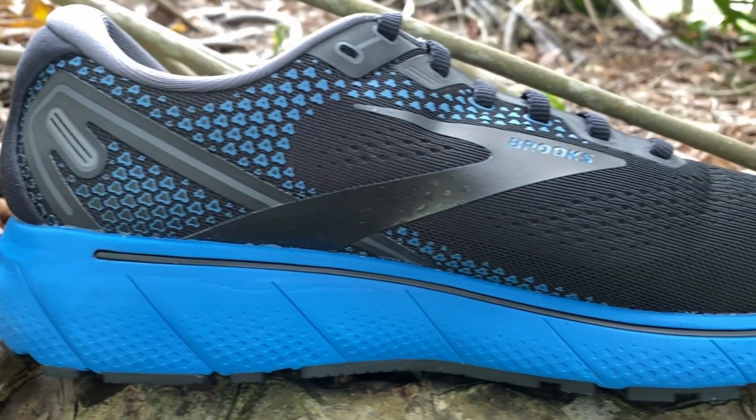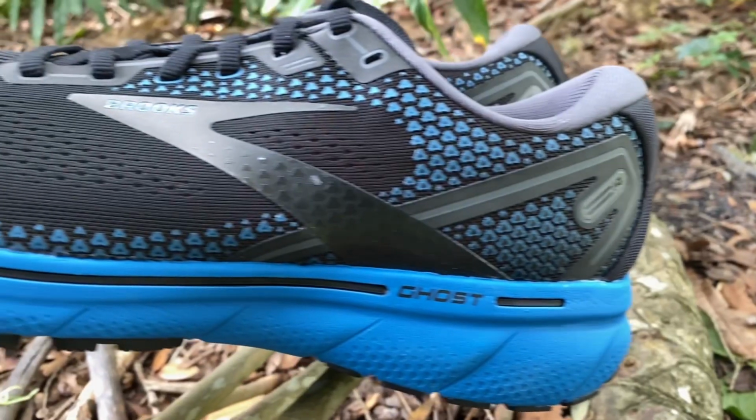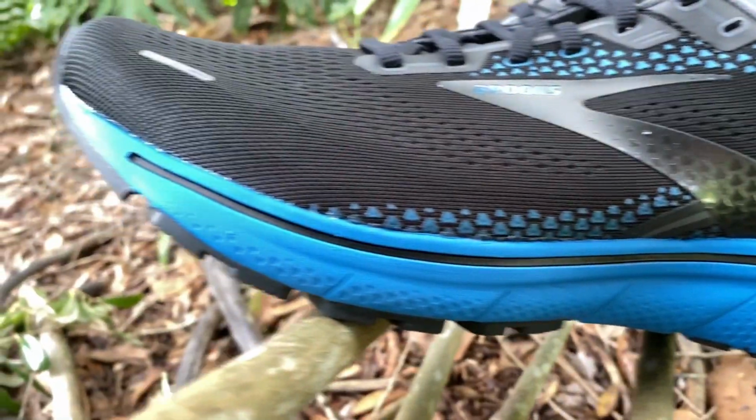Let's move on to the midsole, because the midsole is where Brooks has made some changes. Brooks now uses their DNA Loft midsole throughout the entire midsole. So last year, the Brooks Ghost 13 had the midsole kind of split down the middle. On the lateral side, there was the BioMogo foam, and on the medial side, there was the DNA Loft. Brooks has scrapped the BioMogo foam in the Ghost 14. They've got a full DNA Loft, and not just that, it's the DNA Loft V3, which I assume is considerably better than the DNA Loft V2.